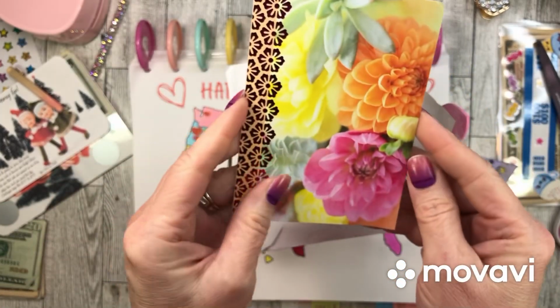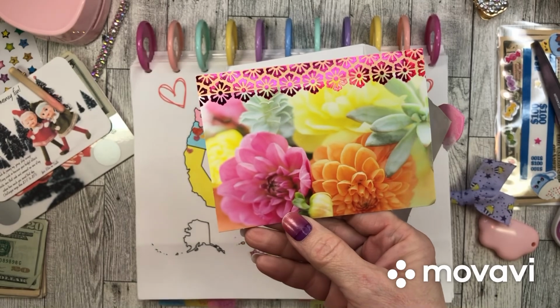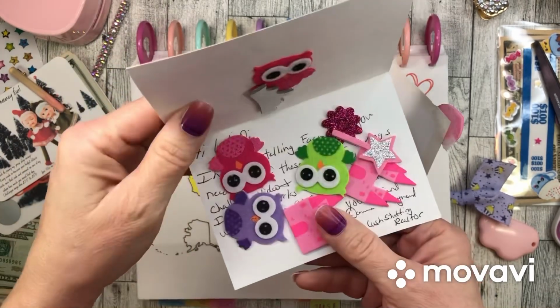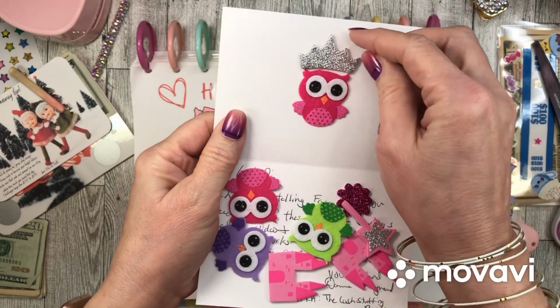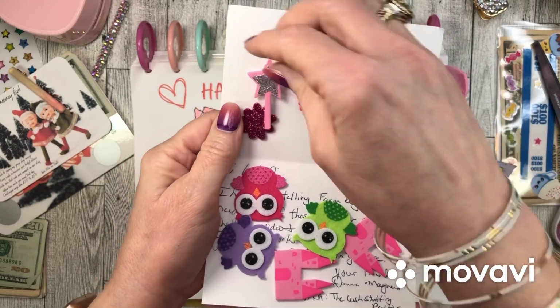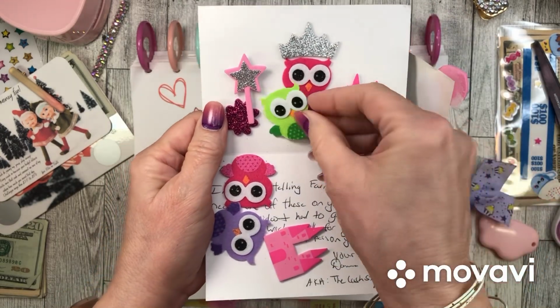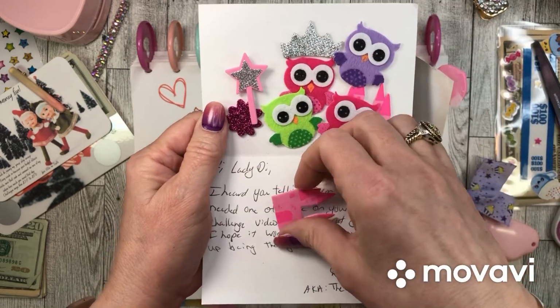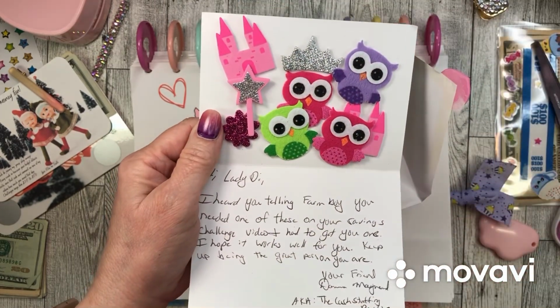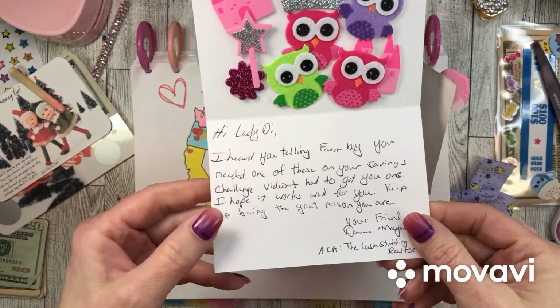Oh, this is so pretty. I love the flowers, Donna. That's beautiful. So pretty. Oh, look at everything. Oh, how cute. Crowns and princess castles and darling little owls. Oh my gosh, I forgot what they were called for a second. Oh, how adorable is that, you guys? Donna, this is so cute.